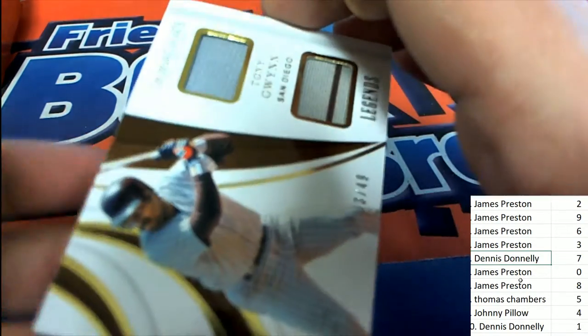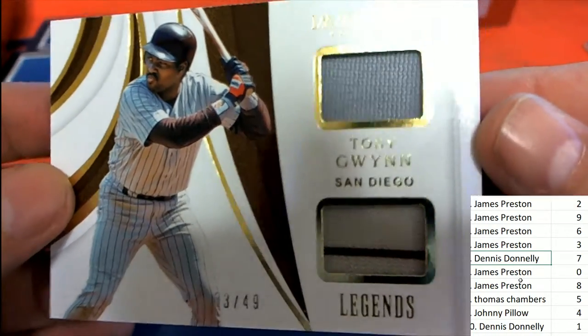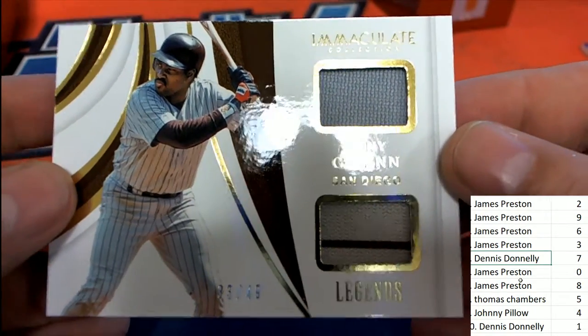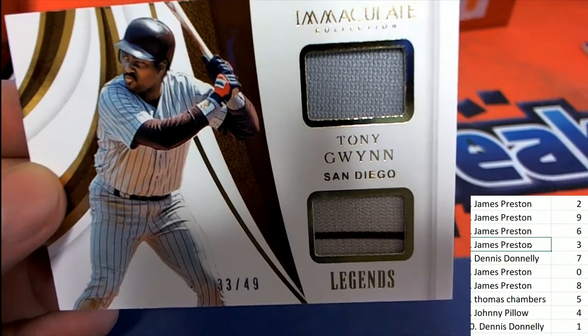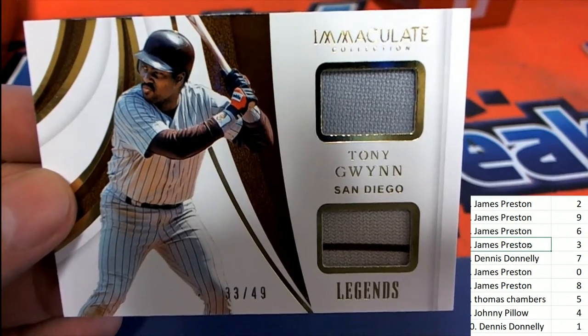A Tony Gwynn, one of the most underrated players during his time when he was playing ball. 1983 rookie. This is a Legends. The number is 3, everybody. You got some nice relics here. And congratulations, James, in Immaculate. Sweet, Tony Gwynn.